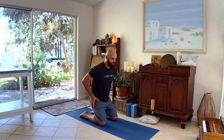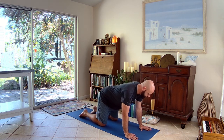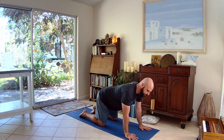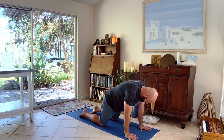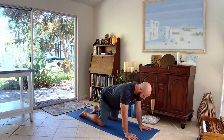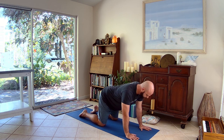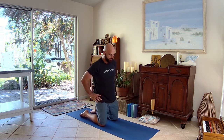A couple options, but finding a space that's neutral in your body. You can either come down to sit on your heels, maybe coming into a tabletop. Finding any space where you can settle or find any movement to release what you need to. A space where your hips and spine can be in a neutral space. When you're ready, we're going to come up to stand on your knees.